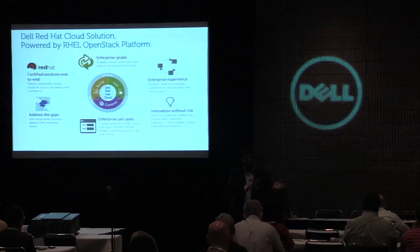There are use cases where it makes sense for traditional IT to keep applications there, but the new applications that are emerging that live on the public cloud as a first place, as a first home, they're going to need a cloud to live on-premise, and that's really the opportunity that OpenStack has.